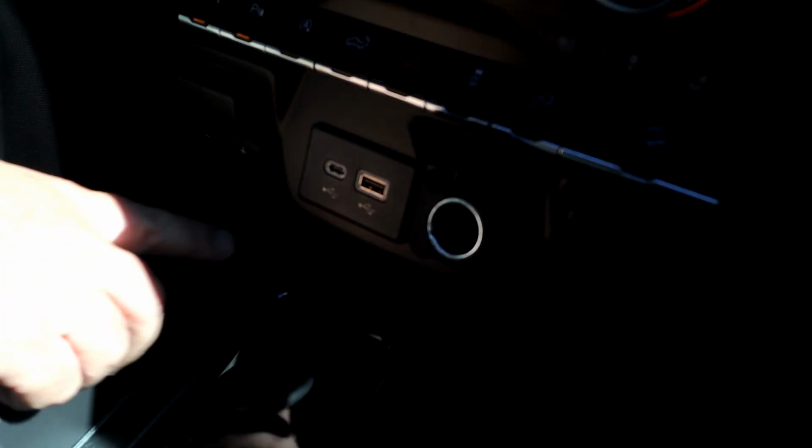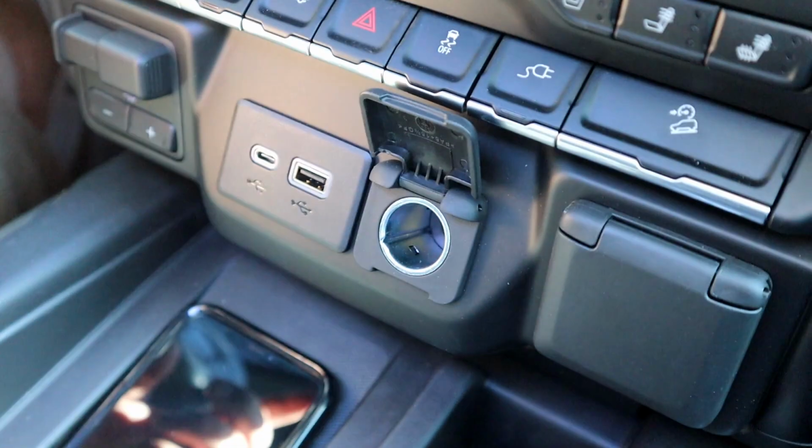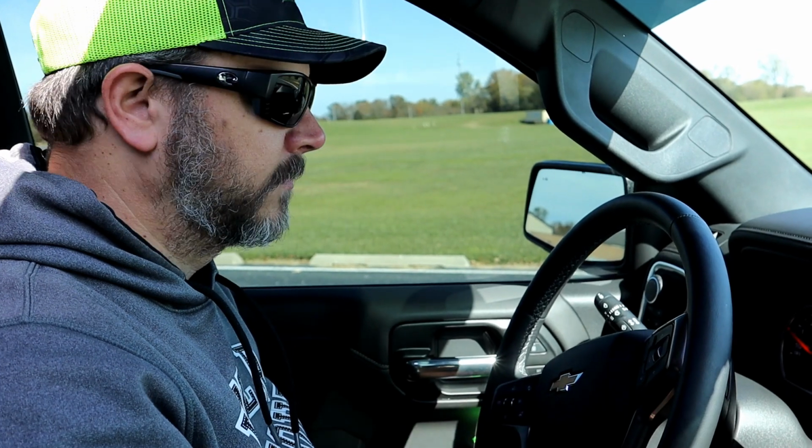It's got a cigarette lighter, USB port, and a Type-C, along with a trailer brake in the proper location. Now I got the trailering system for Andy, for when his truck breaks down, he can borrow mine just for a week. That's all you get, though. I'll take a week.